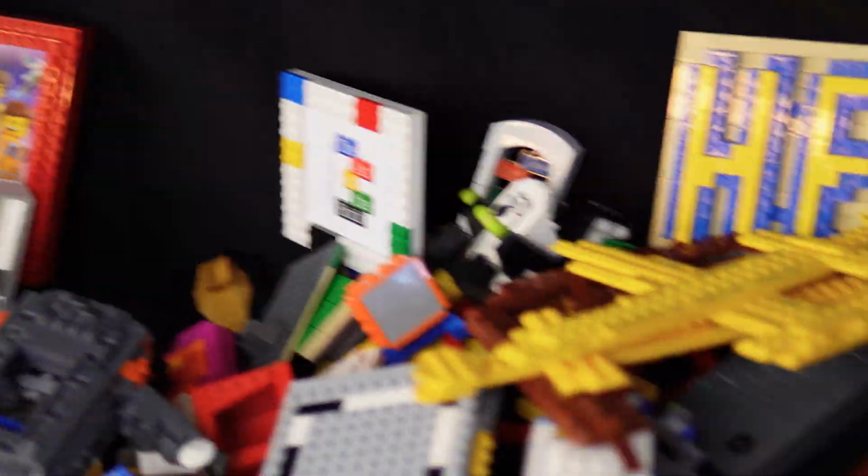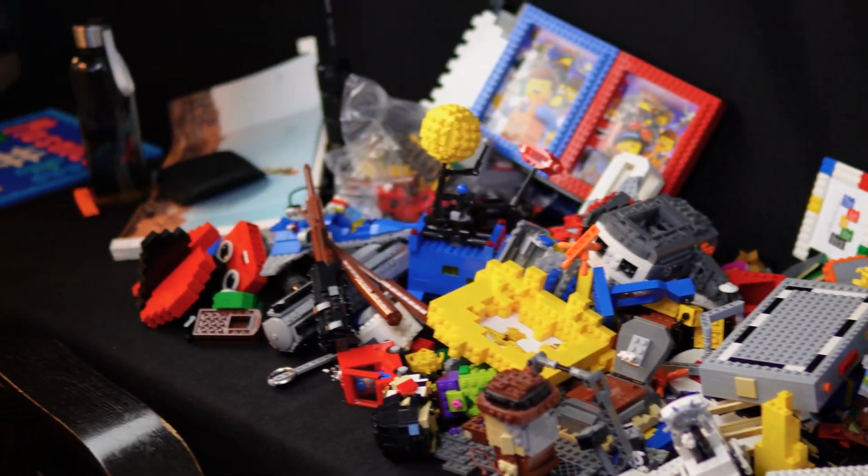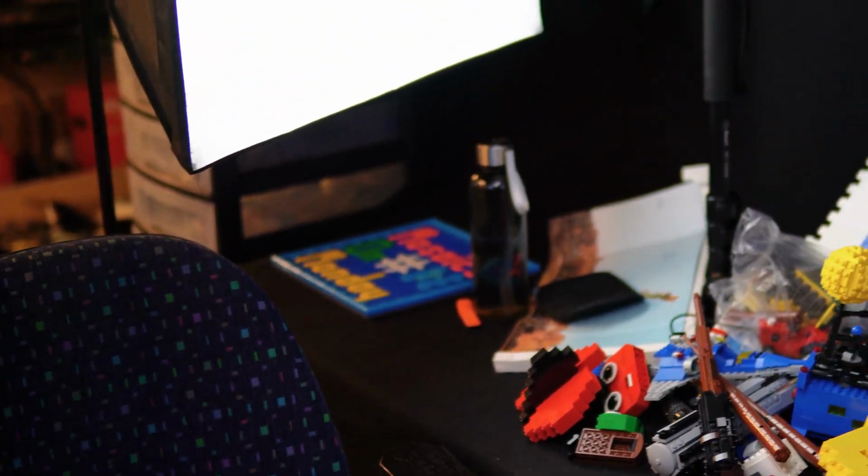And now I only have a couple of seconds left of storage space, but I'll just show you the mess that I've created, and then we'll transition into the next segment of the video. This is what it looks like. Yeah, I have some cleaning up to do.